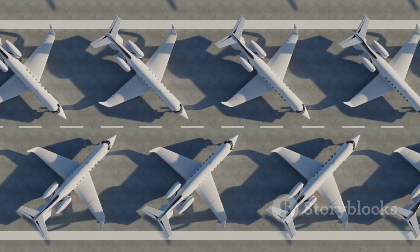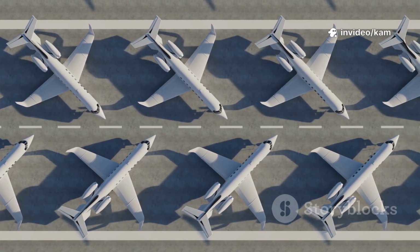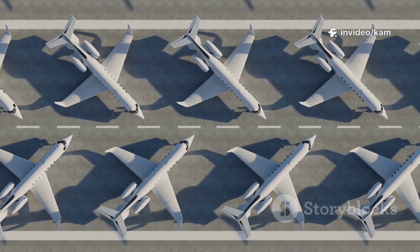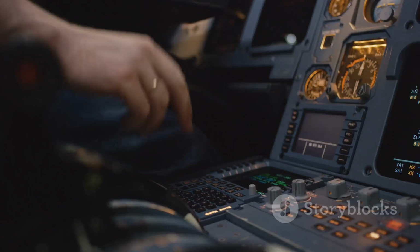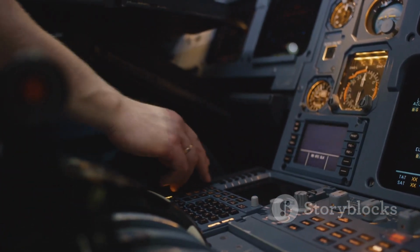The fleet of only 20 B-2s is a small but incredibly potent force, representing the cutting edge of U.S. military technology and a key element of its global vigilance mission. They are continuously updated with new software and avionics to stay ahead of evolving threats.